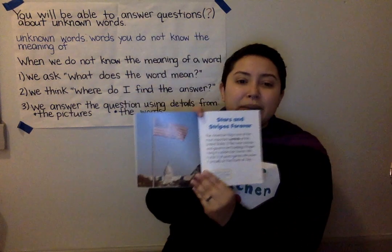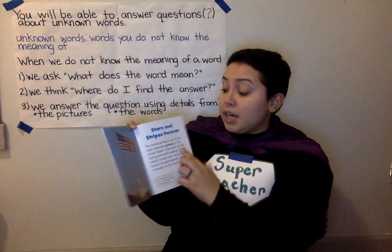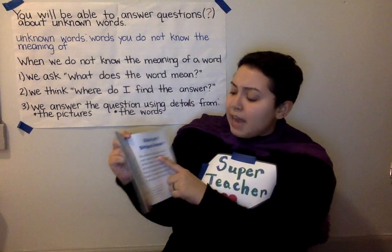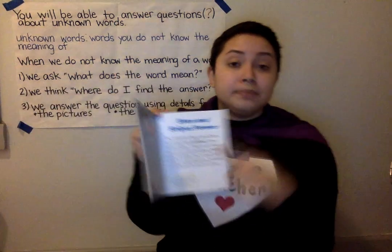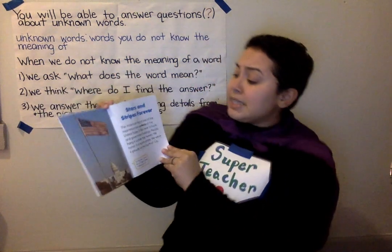Now, when I was reading, I came across a word that I do not know. And the word is bold right here. My word is symbols. What word? Yeah, the word is symbols.